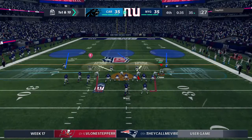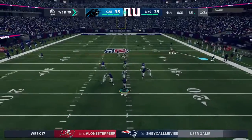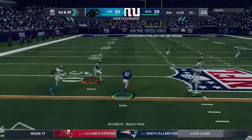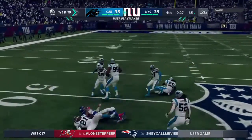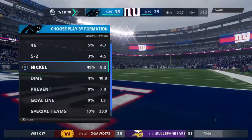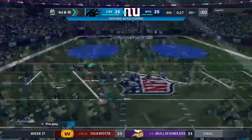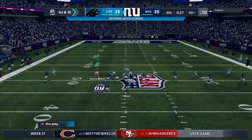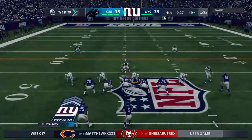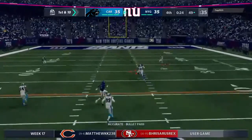Mike 52, Mike 52. From the gun, West. And he's got his man in stride, complete. And he'll be taken down, but not before he gets into enemy territory. The Giants going to go ahead and use the first of their timeouts, as they'll stop it with 27 seconds showing on the clock. Back-to-back good plays have them on the move on first down.